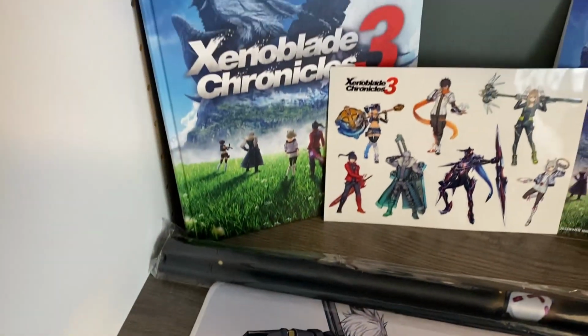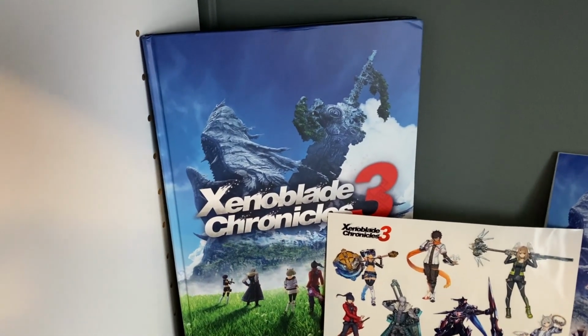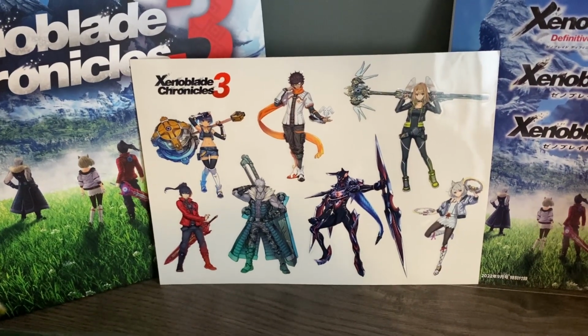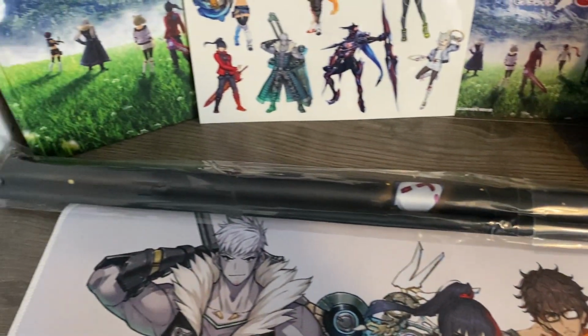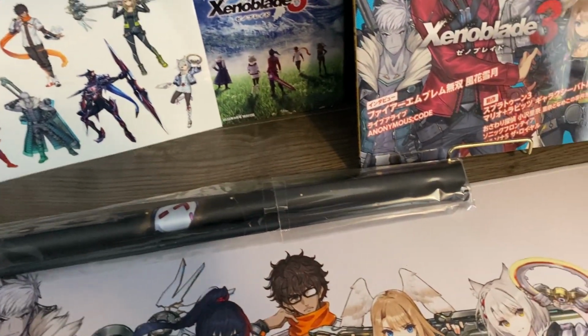In the very back corner, we have the Xenoblade Chronicles 3 pre-order bonus notebook that was released through the European My Nintendo store. In front of that, we have a pre-order bonus sticker sheet that was released in Europe. This long scroll looking thing is actually the Mio Tapestry. This was released in Japan, and I have not opened it yet, but it features Mio's key art on it.